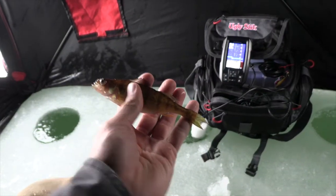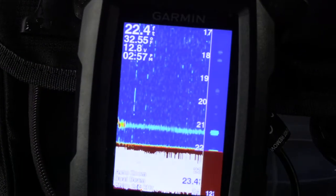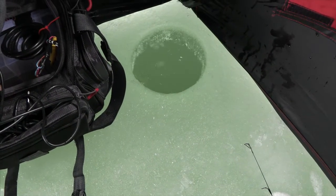Just caught my second perch of the day. Fishing in 22 feet of water. Just caught it on the wax worm. Where's the actual camera?